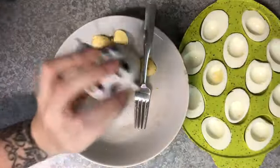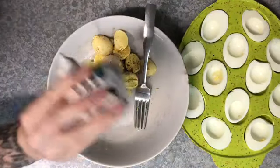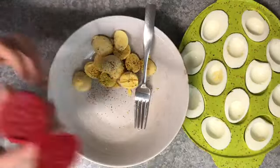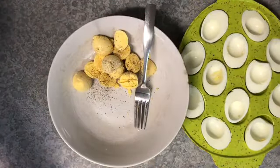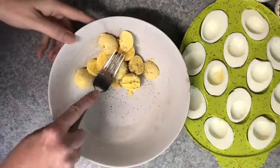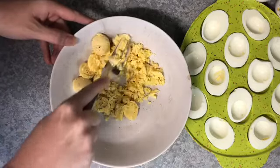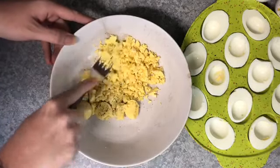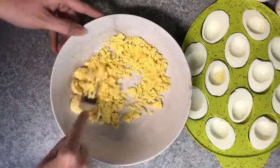Into the yolks, I'm going to add a little bit of black pepper, a little bit of salt, and then just a tiny bit of garlic powder. Not even enough to measure, just a very little bit. Then I'm gonna take a fork and I am going to mash up the yolk. I like to mash the yolk before I add any of the mayo or horseradish. It blends up better that way.